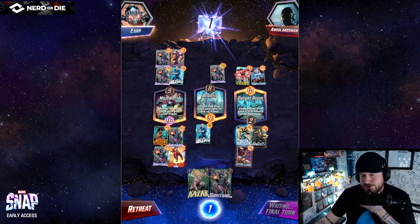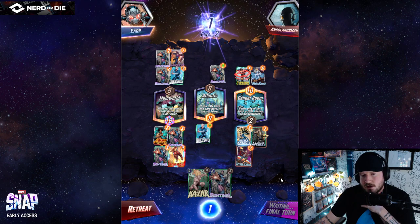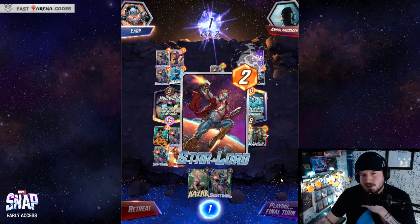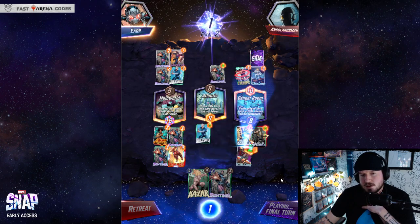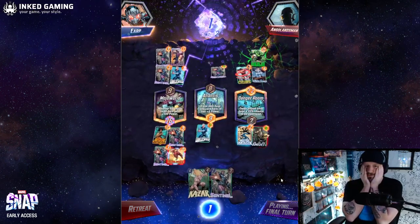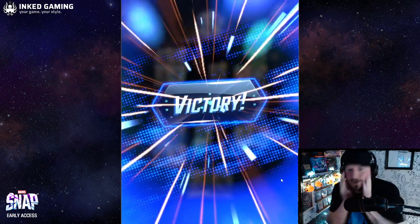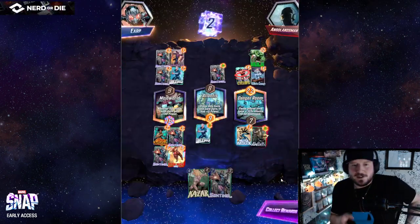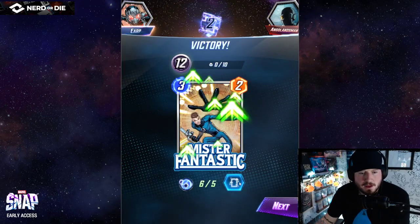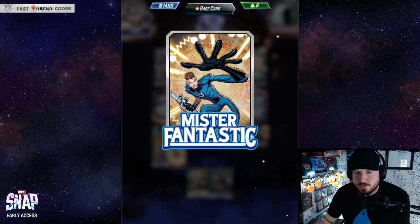Final turn. They could just play something in the middle and beat us out there. Nope. Nice. No! But we won. Oh, that's so stressful. Just getting destroyed. Oh, hell yeah. Frame break.